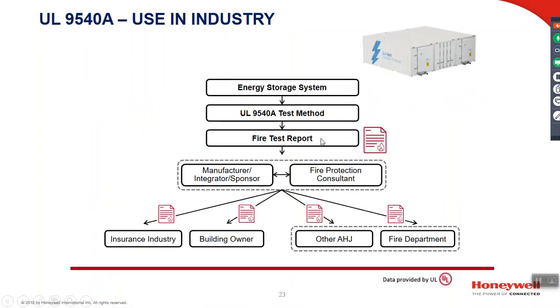Then you generate a test report that you can share with the fire consultant companies or the manufacturer of the battery itself, and that report can also be shared with insurance companies, building owners, authority having jurisdictions, and fire departments. So if you have a project in your jurisdiction, and for example you know that they're using Samsung batteries or LG Chem type batteries, you can call UL 9540A as an authority having jurisdiction, you can call them and you can request, or a fire consultant perhaps, and you can say, I have an LG Chem type battery for this type of project that we're working on. I would like to have your test report that you conducted for this type of battery, and then go ahead and ask them, was there an off-gas monitor present during the times you did that testing?